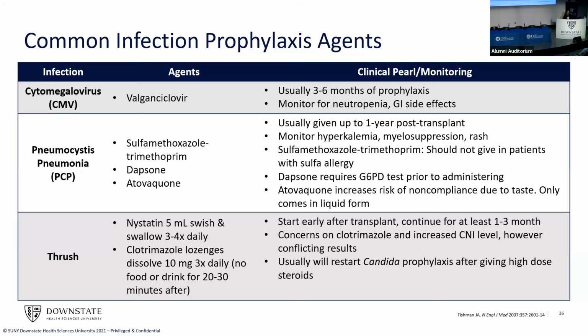So in this case, the second-line agent that we may want to start a patient on is going to be dapsone. However, dapsone does require G6PD testing prior to administering. Our third-line agent is going to be atovaquone. However, there is a higher risk for non-compliance on atovaquone just due to taste. It only comes in a liquid form, and patients generally do not like the texture and the taste of it.